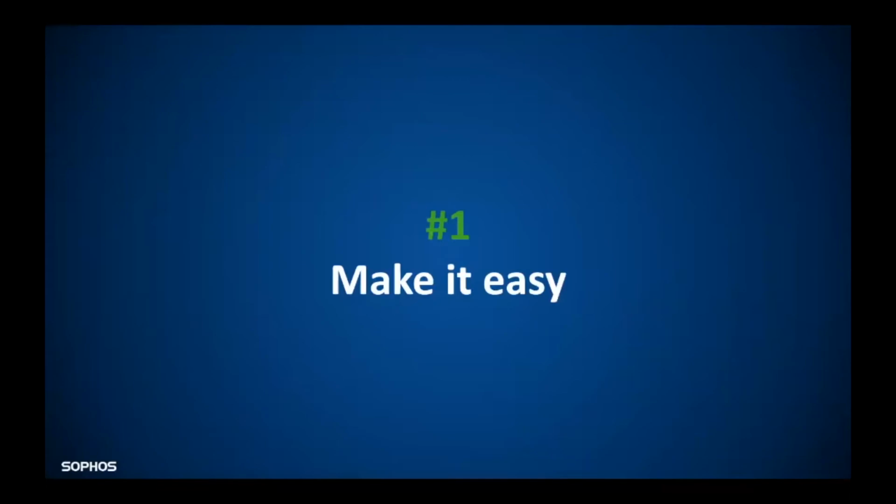The first thing, really, make it easy. I think we all are pretty aware, whether you're on the IT side or not, if you don't make it easy for the users, they will find a way. And that way may not necessarily be your standard policy. Whatever application you're pushing for the users to use, they'll find something that they can do.